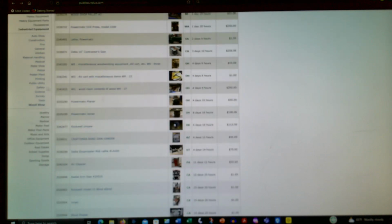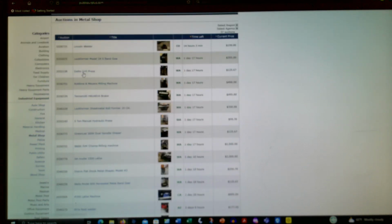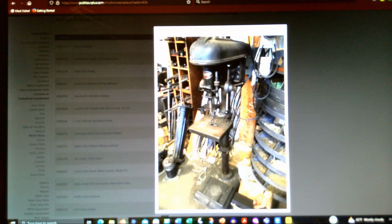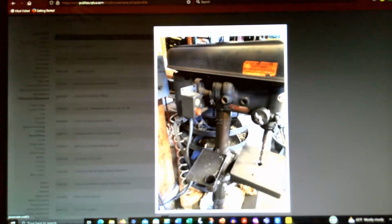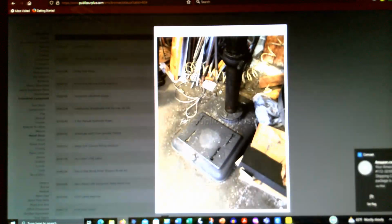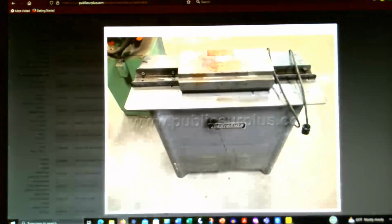There's other categories here, like metal shop. Sometimes metal shop has tools that could be used in a wood shop too. Like here's a Delta drill press. That's an oldie, looks like something from the 50s. Just get a load of that old logo on there. That would cut through wood just as well as metal. Let's see, what else is going on here? Sheet metal tools.